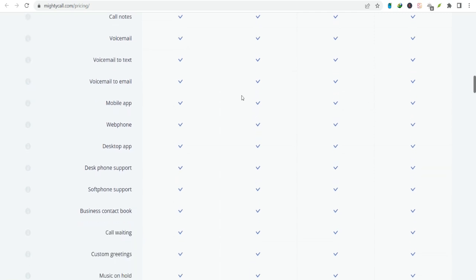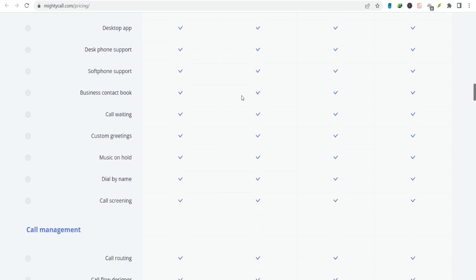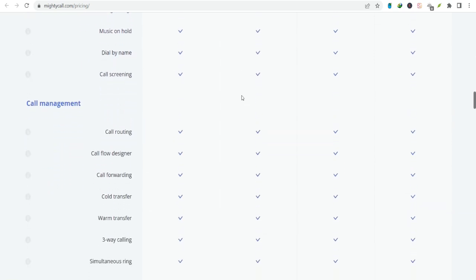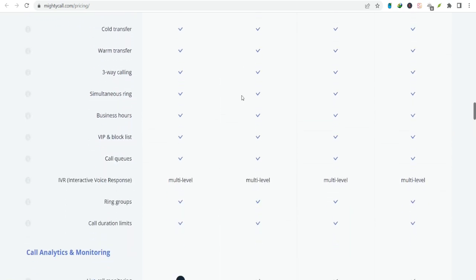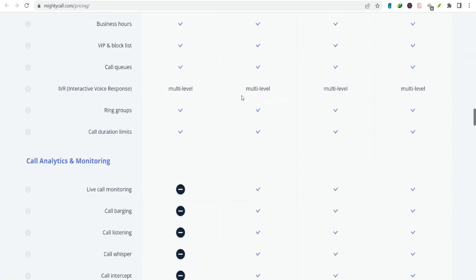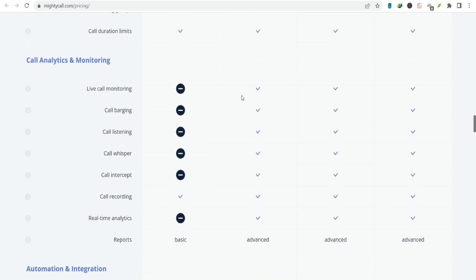Let's talk about call queues. Picture a line of people waiting to get into a popular restaurant. MightyCall's call queues work similarly. When a customer calls, they're placed in a virtual queue. You can customize how many callers can be on hold, play music or messages while they wait, and even offer callback options. This ensures that no call goes unanswered and improves customer satisfaction.